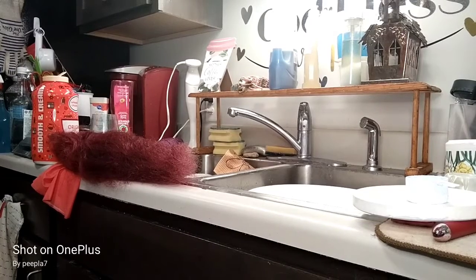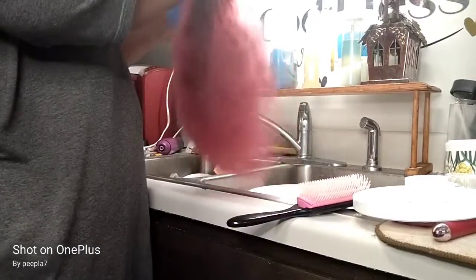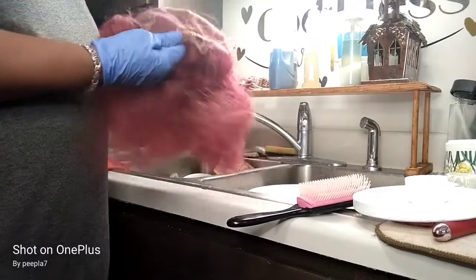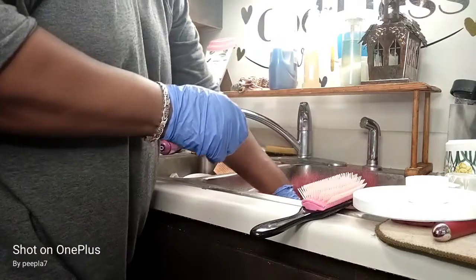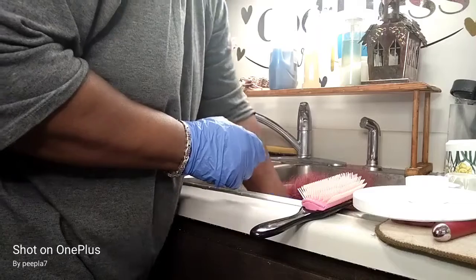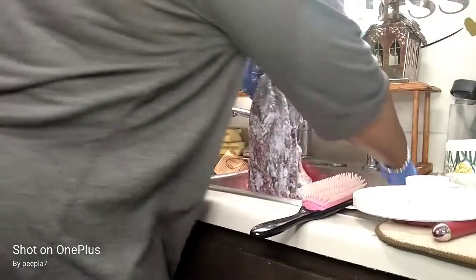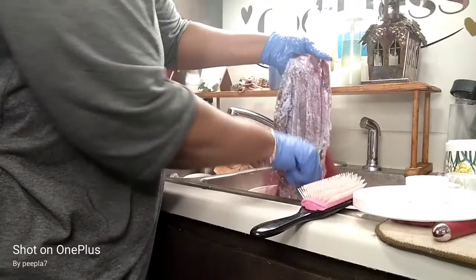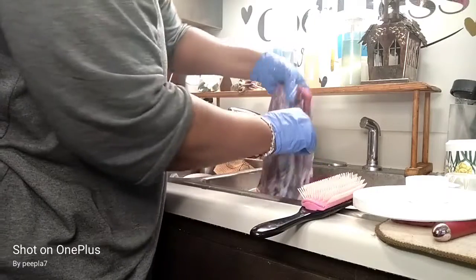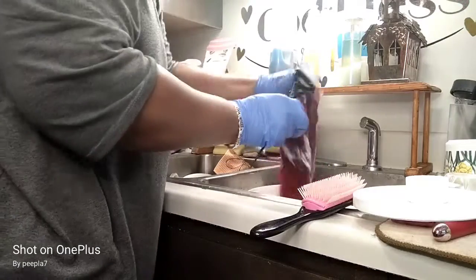Need to find my brush. Because part of the process is you have to brush the bleach through. So I'm going to turn it inside out first. But this is what I was talking about when I remade the cap. Fits my head perfect. So I'm going to put it in here. Lace first. It's a good thing I did that because I could see that some of the bleach didn't dissolve completely. So I'm just going ahead and brush that through. Then I'm going to turn it inside out. Get the whole thing.